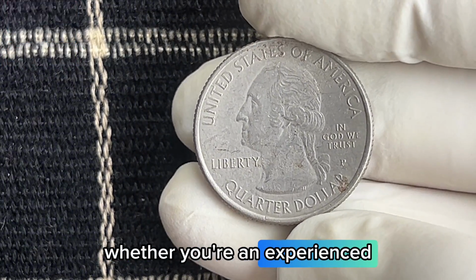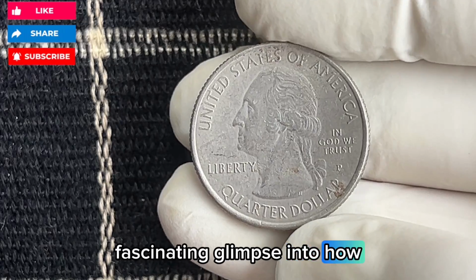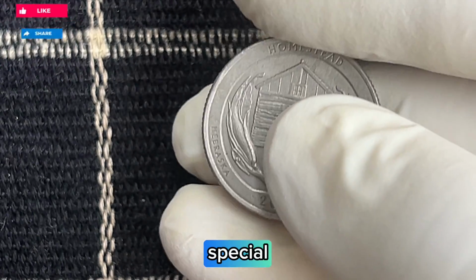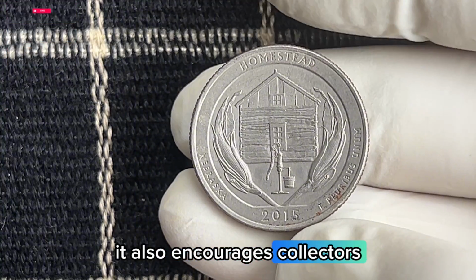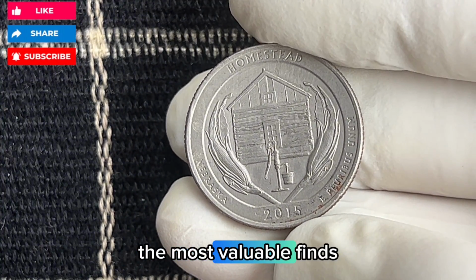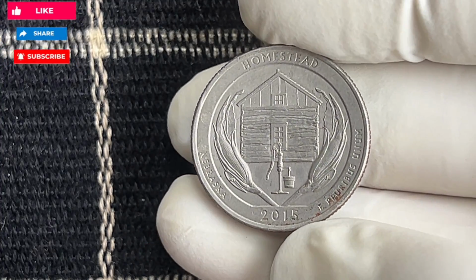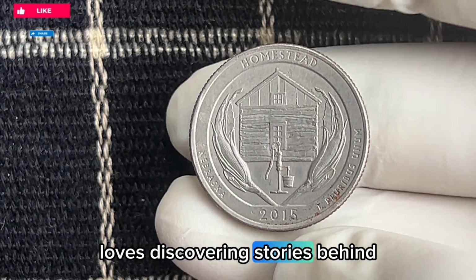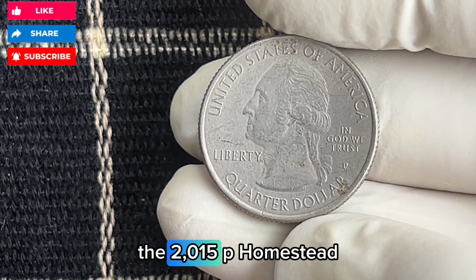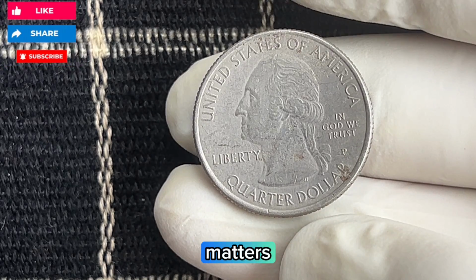Whether you're an experienced collector or just beginning, this coin offers a fascinating glimpse into how minting processes and history intertwine to create something truly special. It also encourages collectors to keep a keen eye when examining coins. Sometimes the most valuable finds come from spotting subtle differences or unexpected details. If you're someone who loves discovering stories behind coins or just appreciates the art of minting, the 2015 P Homestead Quarter is a perfect example of why paying attention matters.